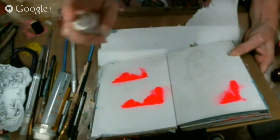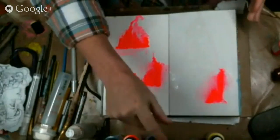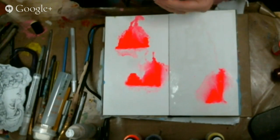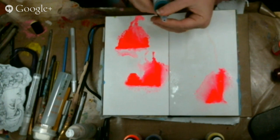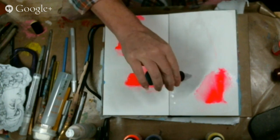So once I get some color on there, I start getting them wet. And I'm going to keep going in with some more different colors. That first one I put on was fluorescent pink, and this one is a green. It's a green-blue shade.